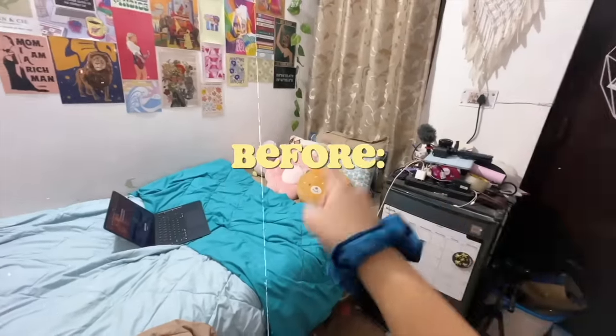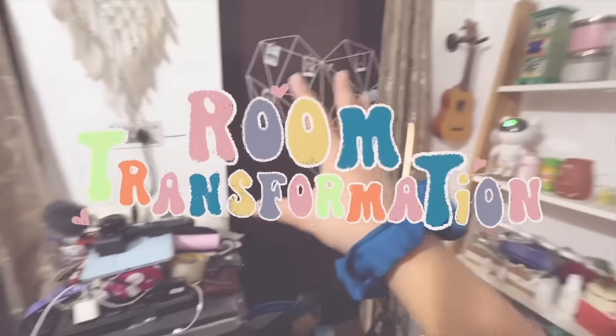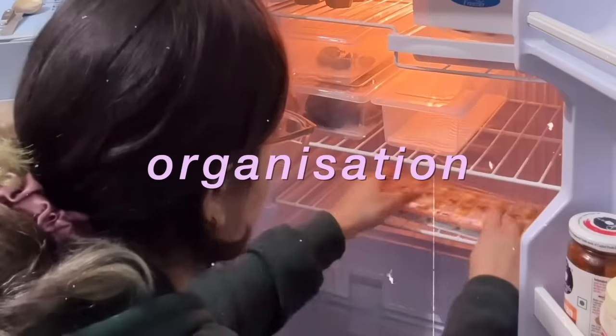This is my hostel room where I've been staying for the last 2 years. It has gotten super messy and chaotic, so it's time for a room transformation. I'm going to be deep cleaning this room, organizing everything, and also giving you some very useful tips.